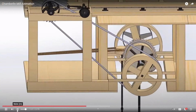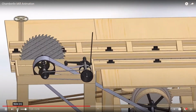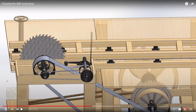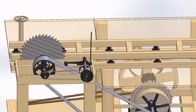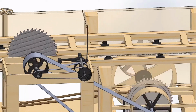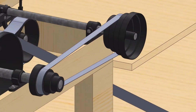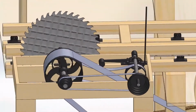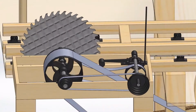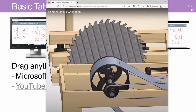A belt transmits power from the main shaft on the lower level to the saw shaft on the upper level. So you can see that I didn't have to do any finagling with technology, just open it up. It's there, people are seeing it, and you should be hearing the audio. I mean, not right now, but when I had the audio on, you should have been hearing the audio both in the room and remotely.